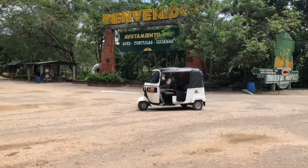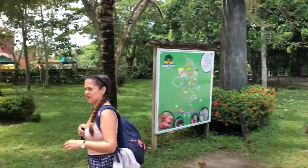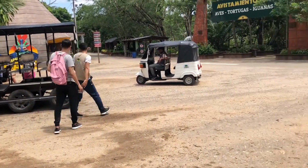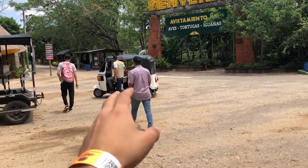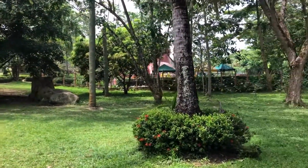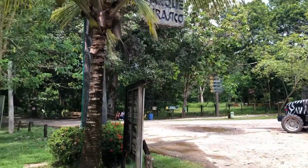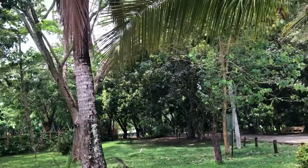Well, we already arrived at the stop. The service of the park only brings you up to here for free. If you wanna continue with the tour of the park, you can either walk or you can hire one of those carts that will give you the tour. That has a price of approximately 18 bucks, which at this moment is 58,000 pesos.